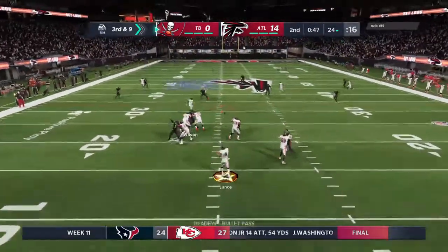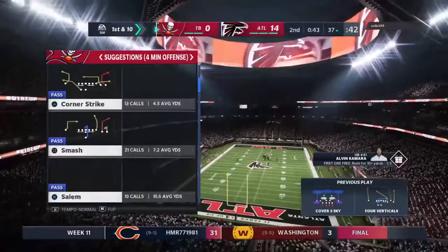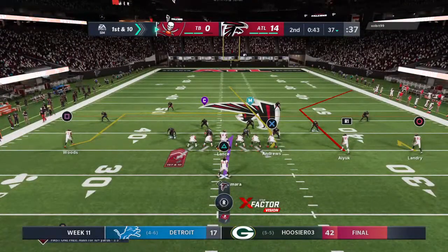Out of the gun now on third down. He'll get this one underneath to Kamara. And he is going to have the Buccaneers first down as they're able to get the third down conversion. First down Tampa Bay there, a gain of 13.